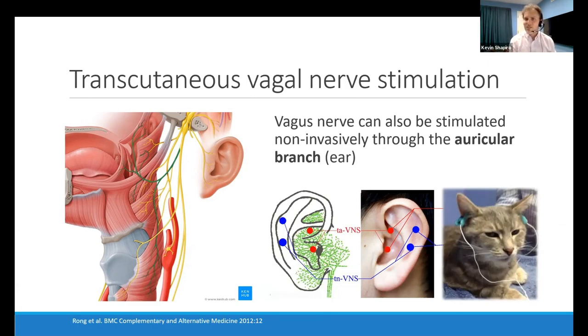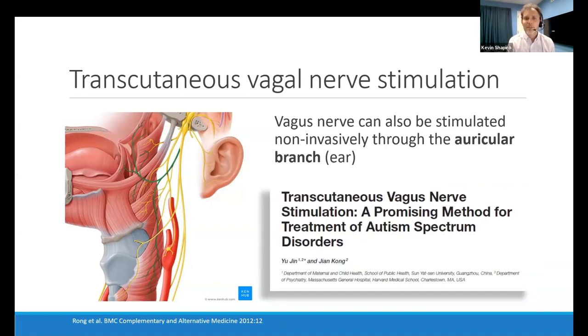This is just an illustration of a cat that is receiving vagus nerve stimulation. And based on studies that have shown the efficacy of implanted vagus nerve stimulation, incidentally, for neurobehavioral symptoms in autism, it's been suggested that transcutaneous vagus nerve stimulation might be a promising method for treatment.